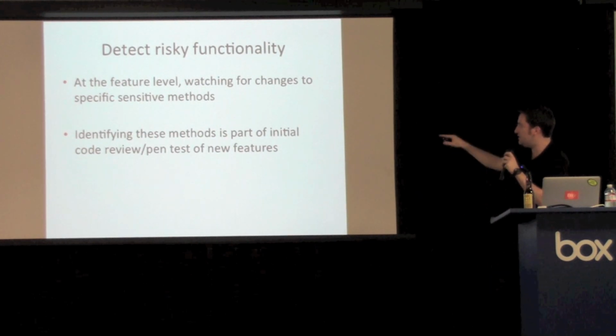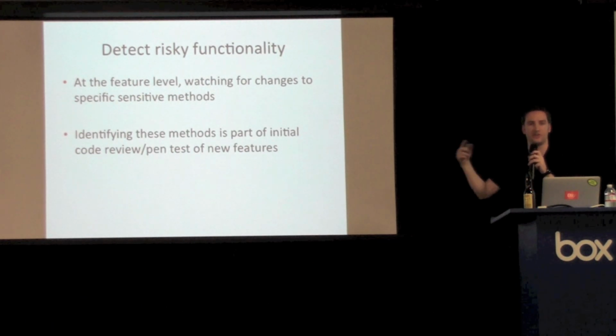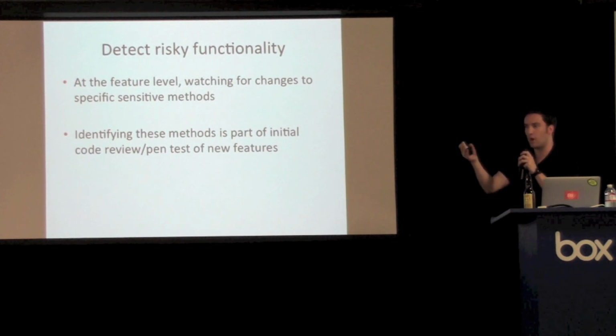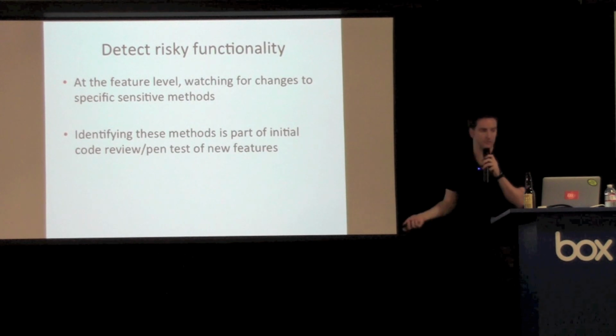So identifying these sections of features is part of the initial code review, design review, pen test phases of your code. You come up with the list of what I should be watching out for in this feature, and then you do this alerting off of those sensitive parts of the features.